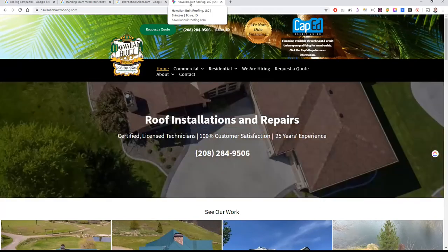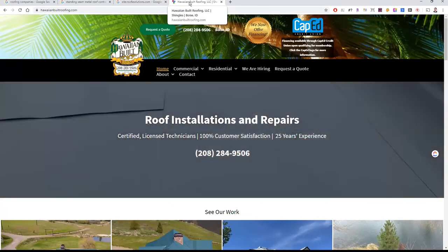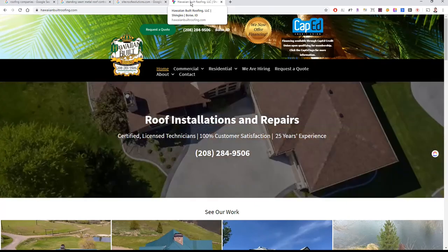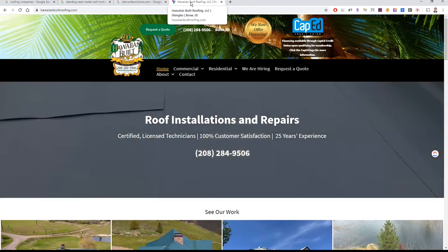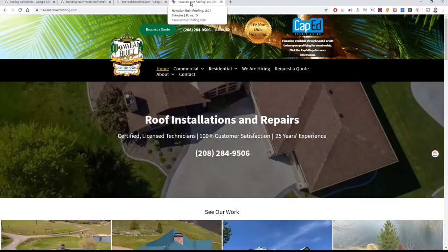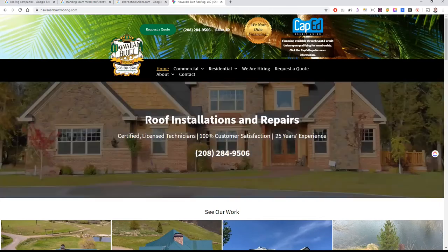All right, so Boise, Idaho. That threw me off a little bit with the Hawaiian. But here, do you want to rank for shingles? Are you a roofing supply store? If you're not a roofing supply store, you don't want to rank for shingles. You don't want phone calls for shingles. You want somebody calling you for a roof replacement, roof repair. So roof installations and repairs is your header tag.